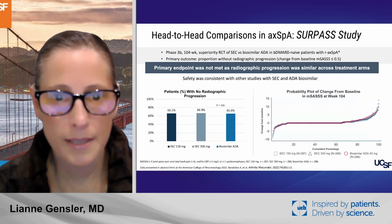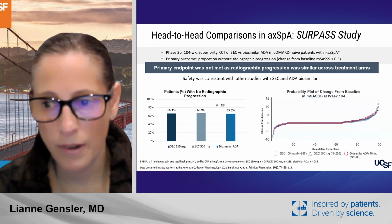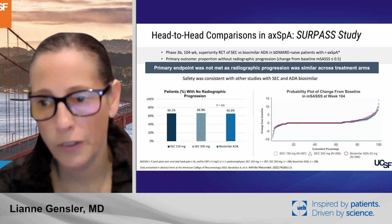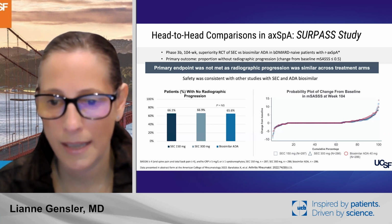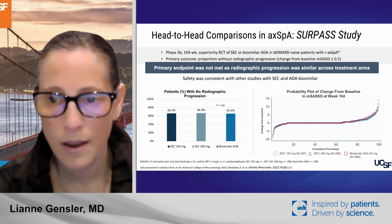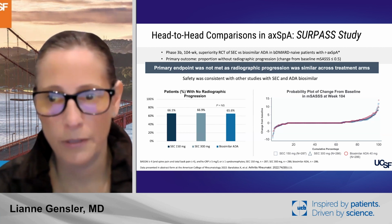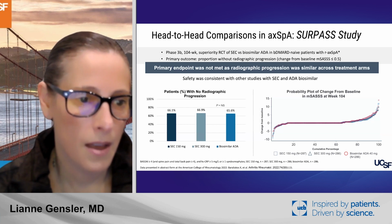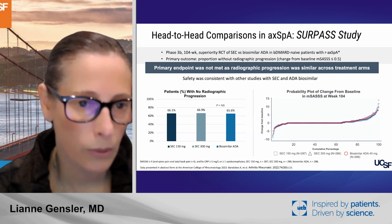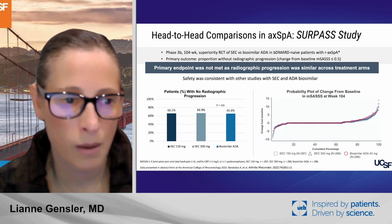And so this is the results, and you can see the cumulative probability plot on the right, where you see very much overlapping lines of the adalimumab in red compared to the secukinumab arms in blue, suggesting actually that there is no difference in radiographic progression benefits between these two arms. And you can see that on the left, the proportion of patients with 0 radiographic progression was around 66%, no matter which arm you were in.